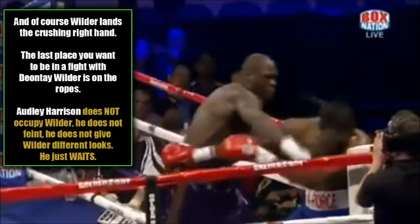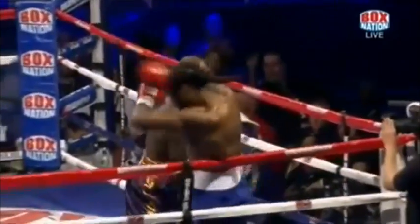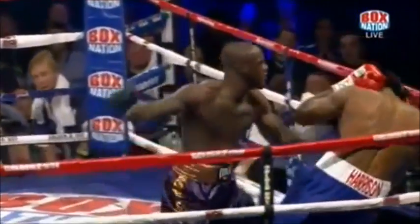Now, Audley Harrison doesn't even occupy Wilder. He doesn't feint. He doesn't do anything. He doesn't give him any different looks. He just waits. This slow pace and the waiting absolutely suits Deontay Wilder. And of course, once he lands that big punch, keep in mind this is the first round, once Deontay Wilder lands that big punch, here you see him going crazy on Audley Harrison.